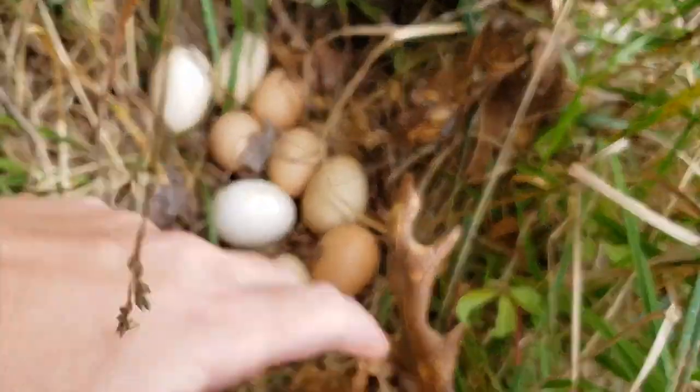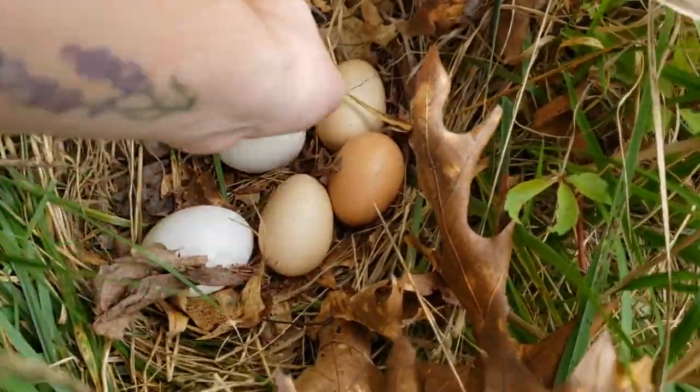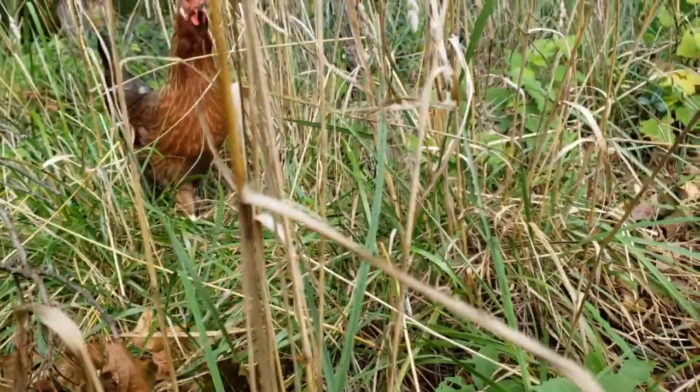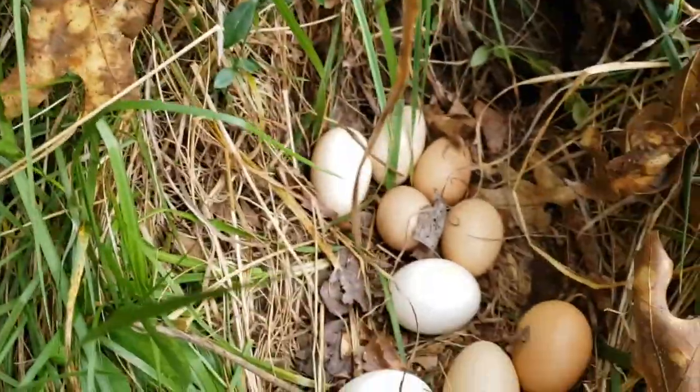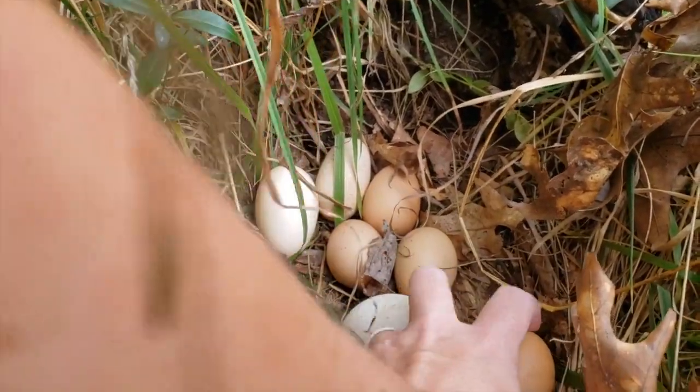How many do we have here, ladies? 1, 2, 3, 4. Look at this egg. What the heck? It's a long egg. Uh-oh, they're on to me. I know, girl. I'm going to leave a few, okay? 1, 2, 3, 4, 5, 6, 7, 8, 9, 10.